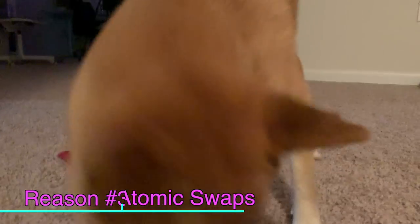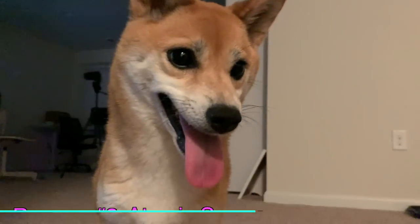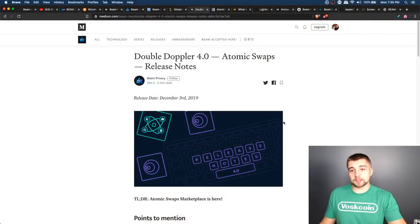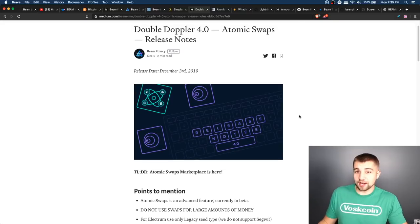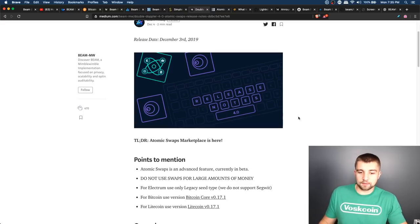A real world value. The next reason, reason number three, is atomic swaps. If you don't know what atomic swaps is, I'm gonna briefly explain it, but it's a big deal. A lot of projects have been working on atomic swaps for quite a while, and they haven't gotten as far as Beam has in less than a year, which really, hats off to them for this achievement. Seriously, I'm not just blowing smoke here or hyping them up. It's seriously a big deal.